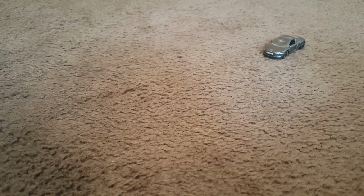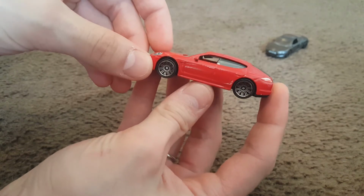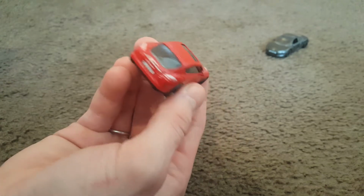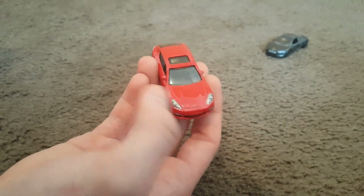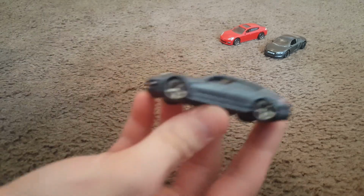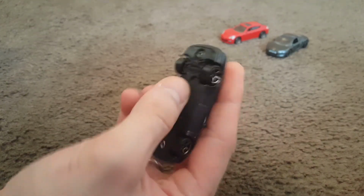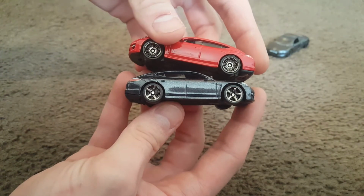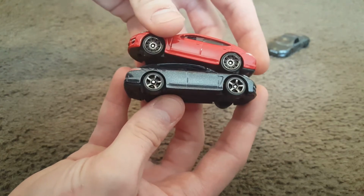And here's another Matchbox. This is the Porsche Panamera 2010. And a lovely looking red color. Like that red. And another Panamera. This one is same year, different color. Matchbox as well. They have the same rims? They do not. It's pretty cool.